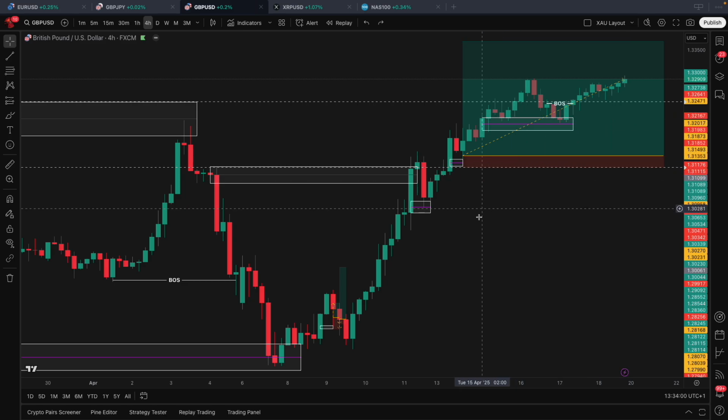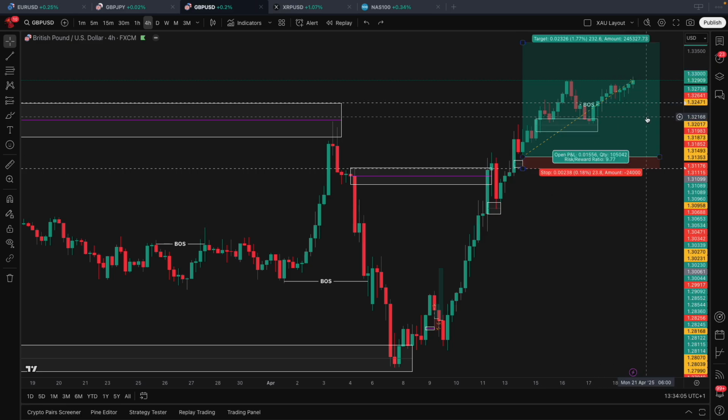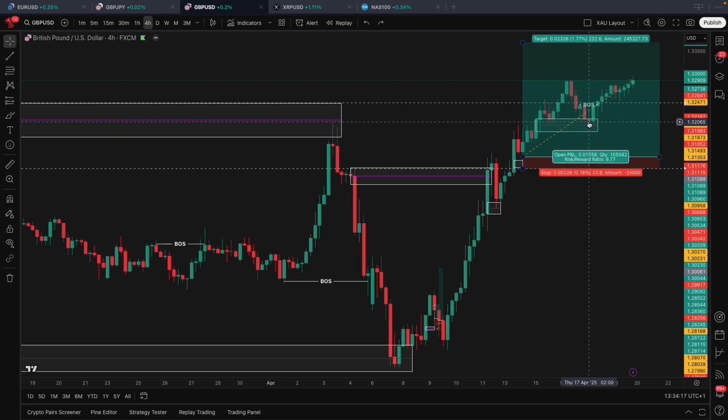Now, how can we look to take part in the coming week? Well, we simply do the same thing. We wait for price to pull back down into another area of interest, and we continue to trade price higher. I gave this area here as an opportunity for my clients over in the VIP chat. Price did come down to trade down and into this area of interest.